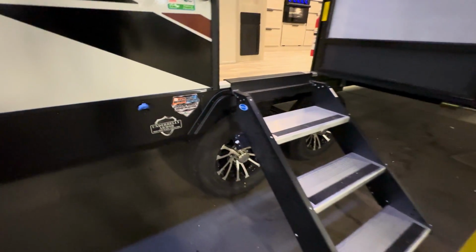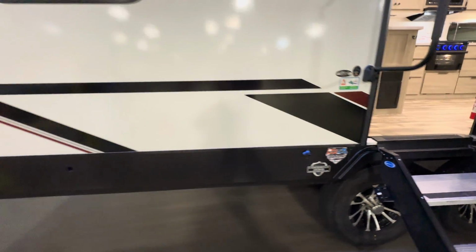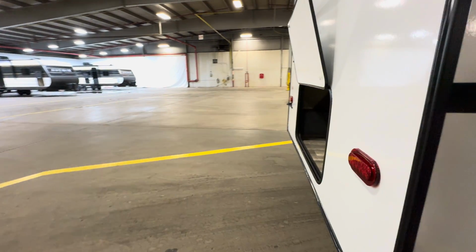Oh, I forgot to mention, this is the underbelly armor. It's a little bit different. So you can see it's kind of ridged. They're in 6-foot panels. Makes maintenance a little bit easier. Little apple juice bottle opener. Again, a place where you can plug in your TV and your cable. This is called the PSX1 system. Basically, electric stabilizing jacks. I wouldn't worry too much about the name.